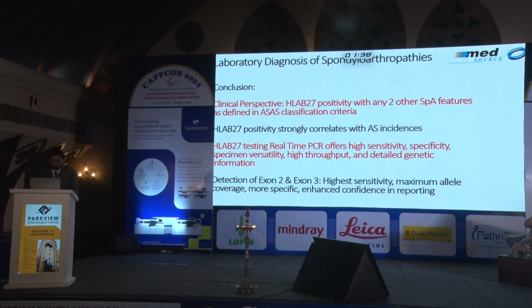Also, this testing with real-time PCR offers higher sensitivity, higher specificity, specimen versatility is very important in this case, and the throughput can be very high. Also, through real-time PCR, we may end up getting detailed genetic information about these mutations. And as I correlated, detection with exon 2 and exon 3 enhances the confidence in reporting, with detailed identification and coverage across all the alleles and their subtypes which may get mutated for the development of AS.